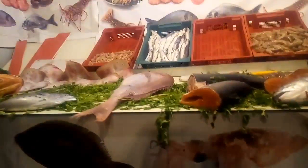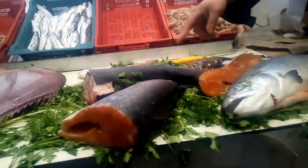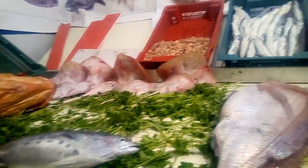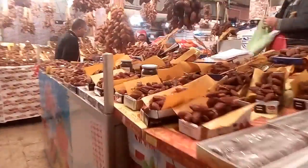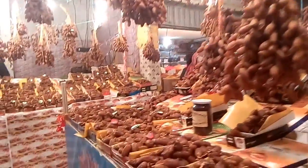There's the salmon. The big fish right there, it's called morel, it's codfish. Salmon over there. Some shrimp, prawns in the back, crevette. The market, like most of Algerian markets, is seasonal. So the items that you find really vary season by season and even day to day.